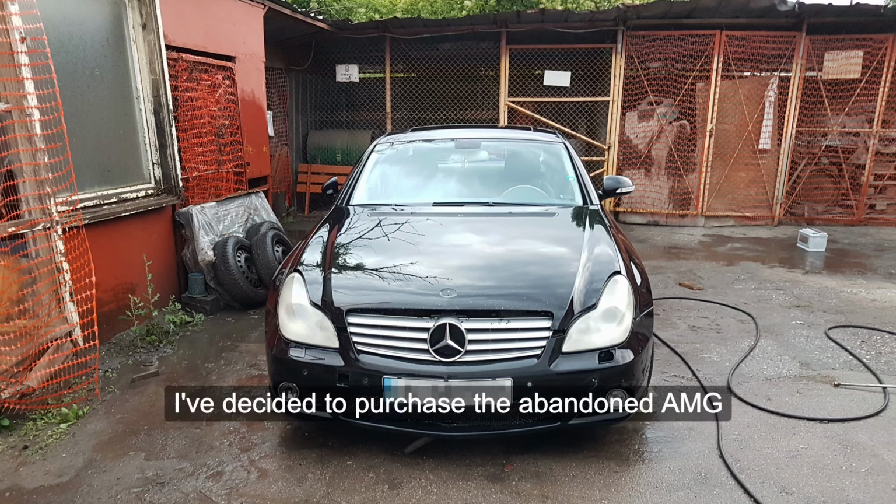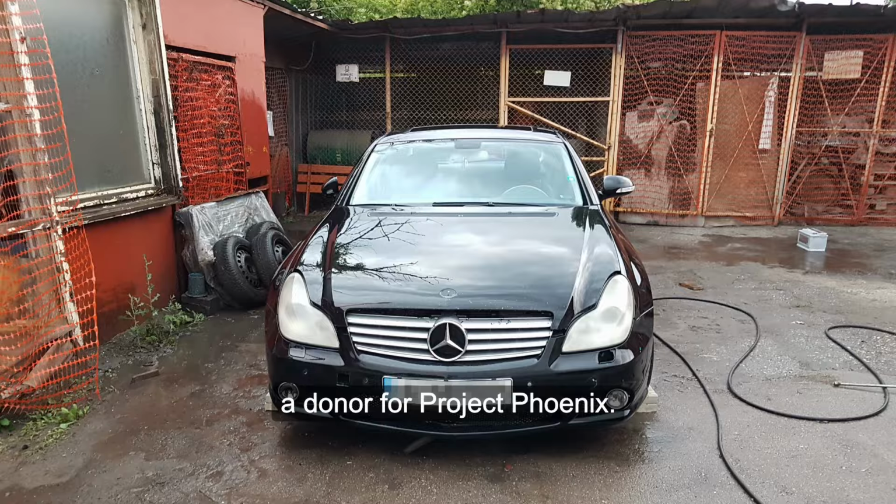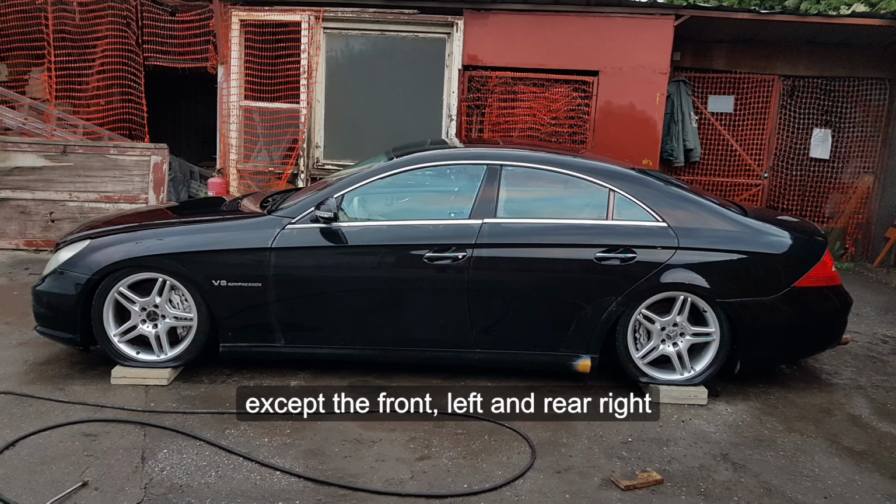I've decided to purchase the abandoned AMG Mercedes. The plan for this car is to be a donor for Project Phoenix. The first wash happened after 13 years under the sun. Except the front left and rear right fenders, everything else was original factory paint. The body was mostly free from dents.